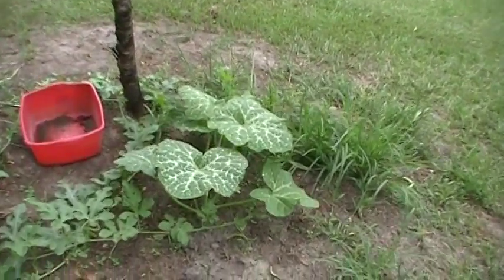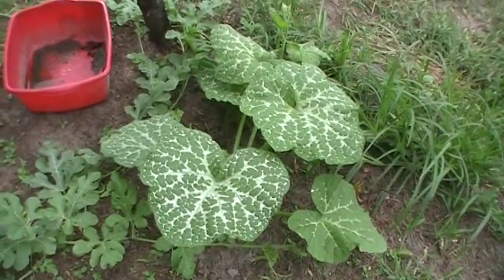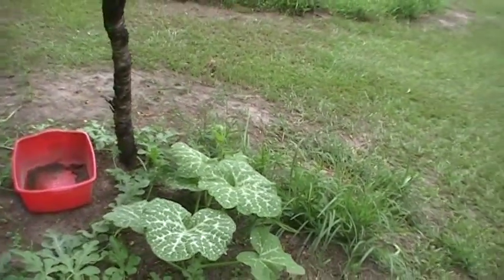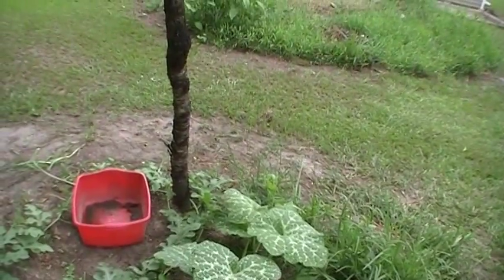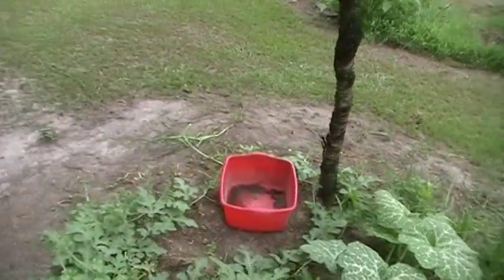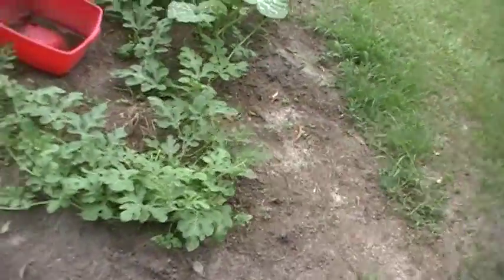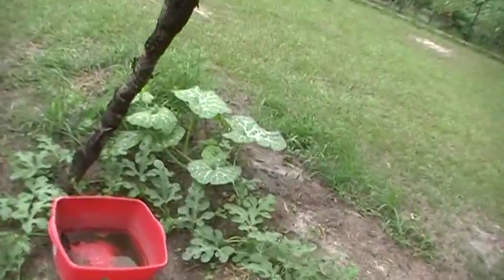I know you probably can tell by the leaves, with the white on the leaves and stuff, which type of squash it is. I want to say that this is either spaghetti squash or butternut squash, but don't quote me on that until we see it bearing some fruit. And then of course, like I said, we got more melons here.